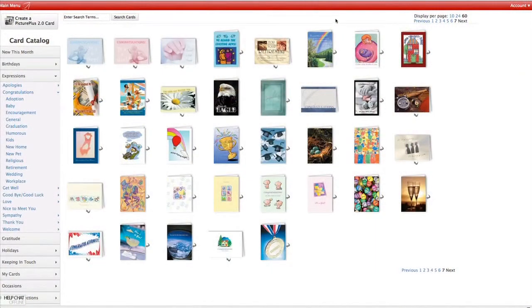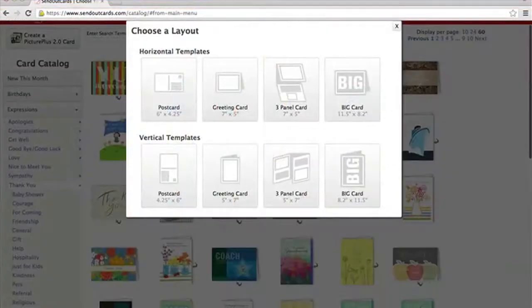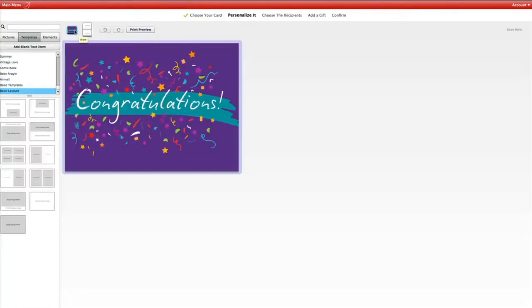So just imagine that you want to connect with someone by sending a real greeting card through the mail, and you're going to do it without ever leaving your chair. The first thing you see on your computer screen is the Send Out Cards catalog. And wow, there are thousands of different greeting cards in over 100 categories. You can create a 2-panel card, a 3-panel card, a big card, or even a postcard. I'm going to send a 2-panel congratulations card to my son who just got engaged.